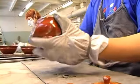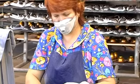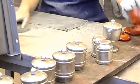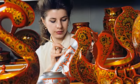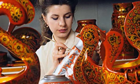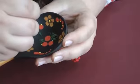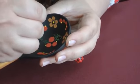The next step is to rub powdered tin, more currently aluminum, into the surface of the product. After this step, the items acquire a beautiful white mirror-like shine and are ready for painting. In the painting shops, we find mostly women working. This activity requires painstaking attention to small details, perseverance, and a sense of beauty.